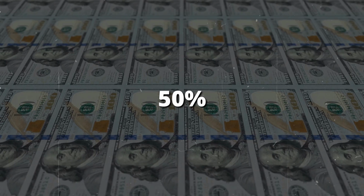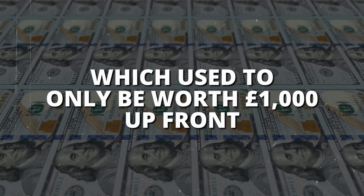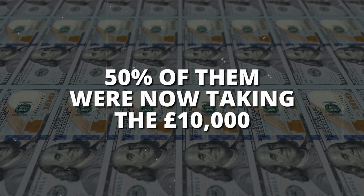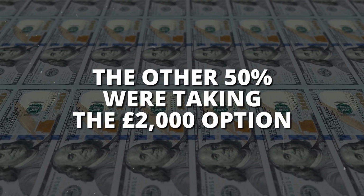Here's the really funny thing. The split between people taking 2K and the people taking 10K was pretty much 50-50. Now, I just want to repeat that because it's very, very powerful. 50% of people we were onboarding, which used to only be worth £1,000 up front to us, remember, they would only be worth £1,000. 50% of them were now taking the £10,000 option. The other 50% were taking the 2K option. Can you see how this absolutely transformed our agency, our social media marketing agency?